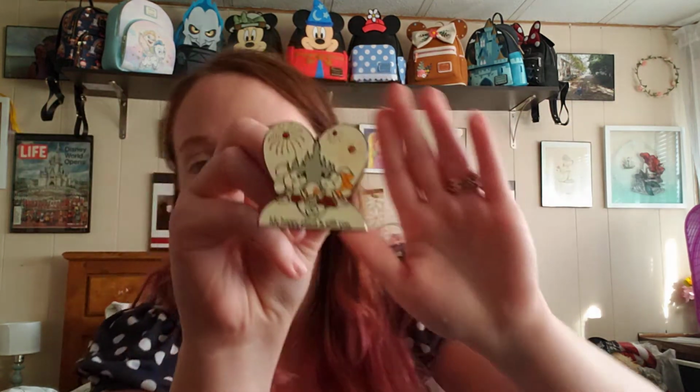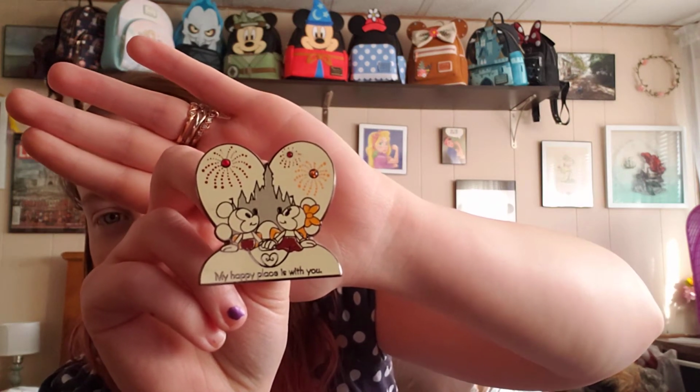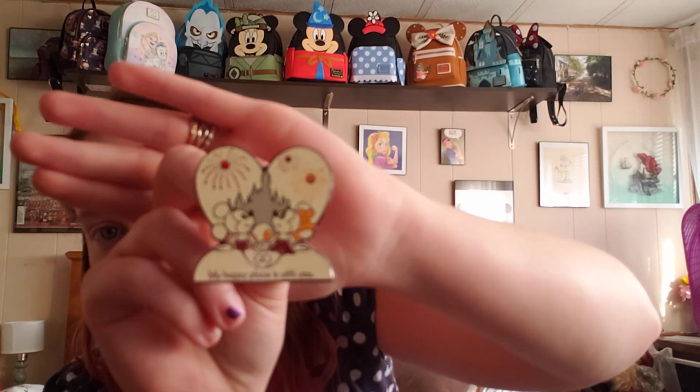Next one was an open edition pin. It says my happy place is with you. Very cute. I believe I bought this one at Hollywood Studios a few years ago.